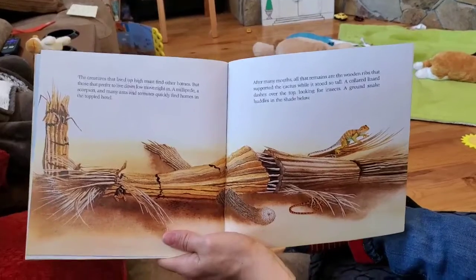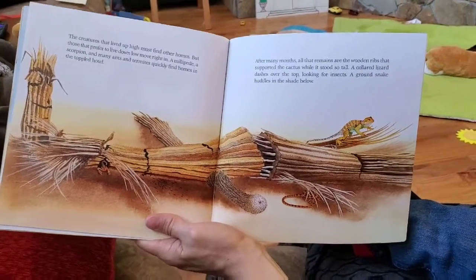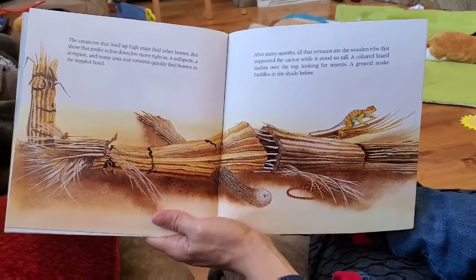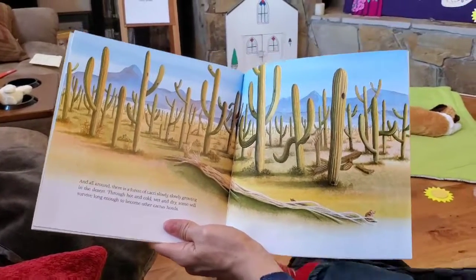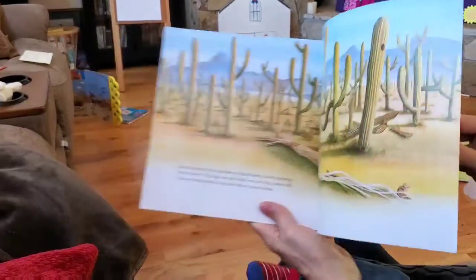After many months, all that remain are the wooden ribs that supported the cactus while it stood so tall. A collared lizard dashes over the top looking for insects. A ground snake huddles in the shade below. And all around, there's a forest of cacti slowly growing in the desert. Through hot and cold, wet and dry, some will survive long enough to become other cactus hotels.